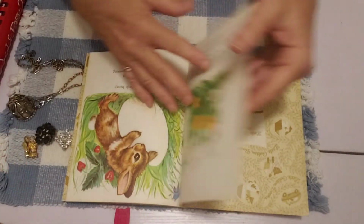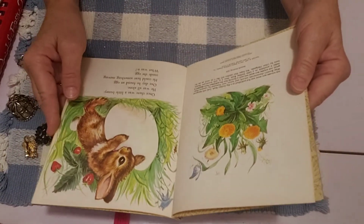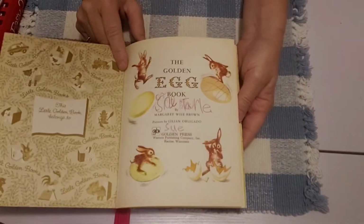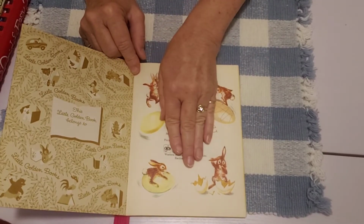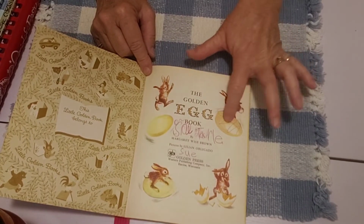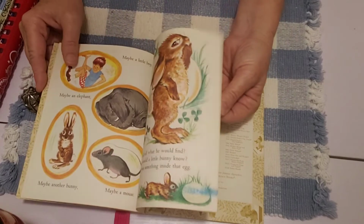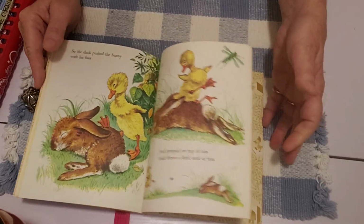It's got some writing here on the first page. And the copyright on this one is 1962. Besides the writing, if I make this into a journal, I could cover this writing up and still be able to leave the bunnies. There's a little bit of writing on this egg here, so I could cover that egg up too. That would be no problem with some fabric or collage. But I love this book with all the little images and the ducks and the bunnies, just so cute.